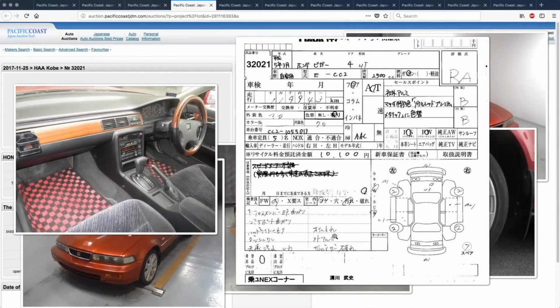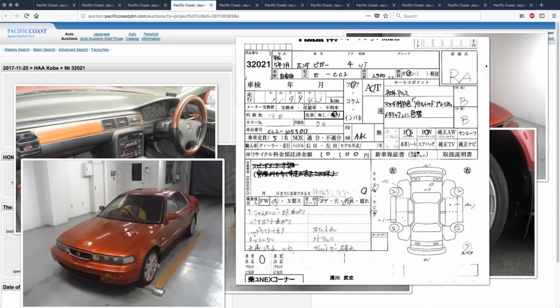Headliner is dirty, oil leak, probably a minor one. Core support is dented, front cross member dented. Speedometer doesn't work, but that has been crossed out. Maybe it does work, but it's been crossed out by the seller. That's weird. Okay, aftermarket wheels that suck. Oh, it's color changed. Okay. It's been changed to an orange color that's used by Mazda, it says. So, that's cool. It's going to look really cool.